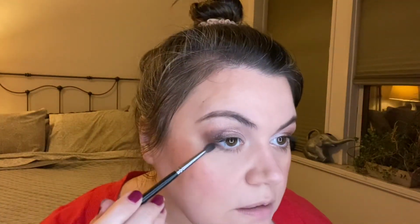Okay, let's see. Anything else I want to do? I did want to go back into the palette and take that Victoria, Juliet color, this peachy color, and just run it right underneath the eye to give myself some color down there. And right down there. I think that looks really pretty.